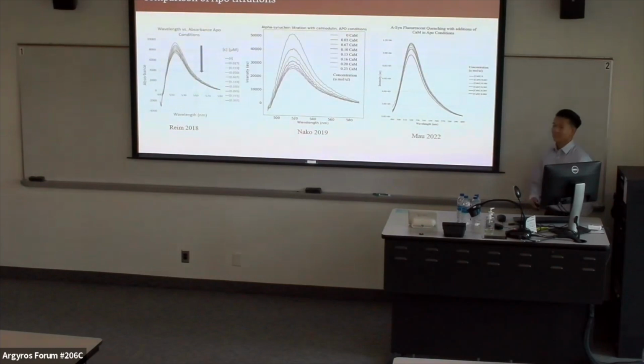So the literature has two parts. Some say that there is strong binding in APO conditions, and some say that there is not strong binding in APO conditions. So either way, the data would correspond to some of the literature, but not all of it. And we wanted to further characterize which one is true because they can't both be true. They can't be strong binding and no binding.